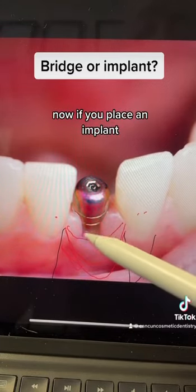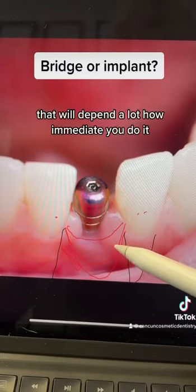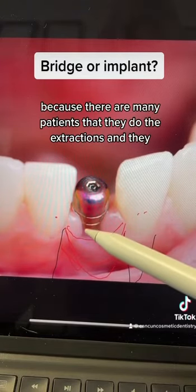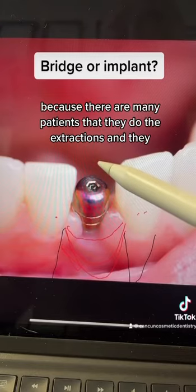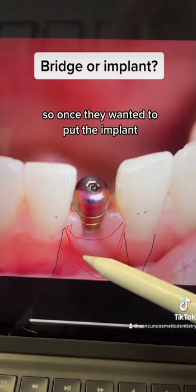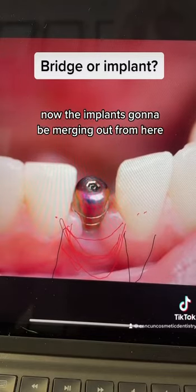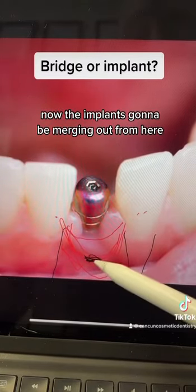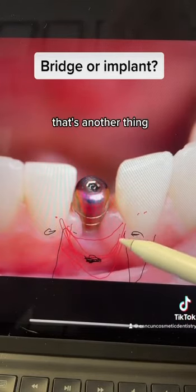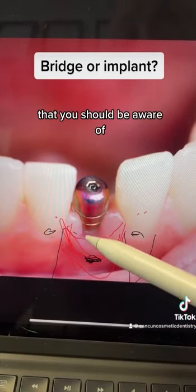Now, if you place an implant, that will depend a lot on how immediately you do it, because there are many patients who do the extractions and lose that tooth and do not place the implants. So once they want to put the implant, now the implant is going to be emerging out from here. So see the gum level, and that's going to be an aesthetic problem. That's another thing that you should be aware of.